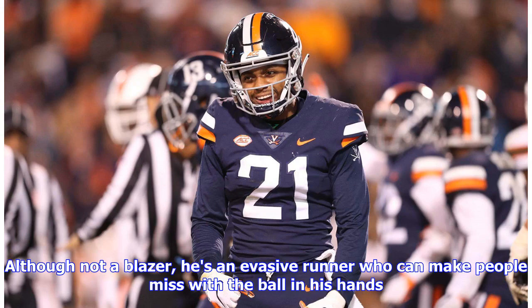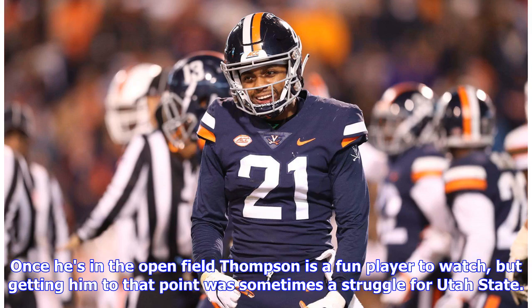Although not a blazer, he's an evasive runner who can make people miss with the ball in his hands. Once he's in the open field, Thompson is a fun player to watch, but getting him to that point was sometimes a struggle for Utah State.